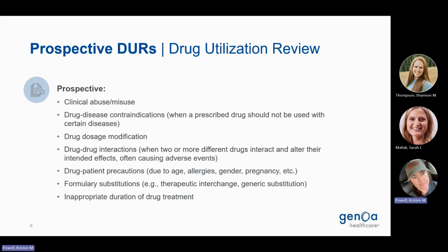to the prescribed drug. We also look at inappropriate duration of drug treatment. The duration of the drug treatment should be appropriate for the condition being treated, and prospective DUR involves reviewing the prescribed duration to ensure that it aligns with clinical guidelines and best practices. This may prevent issues such as antibiotic resistance or prolonged exposure to potentially harmful medications.